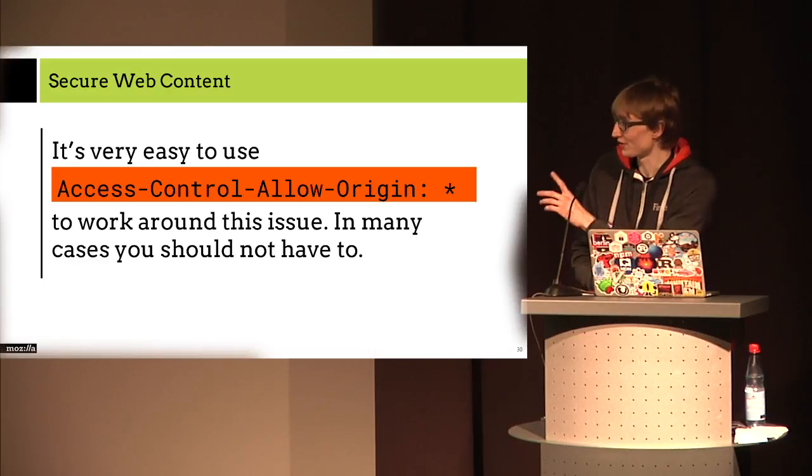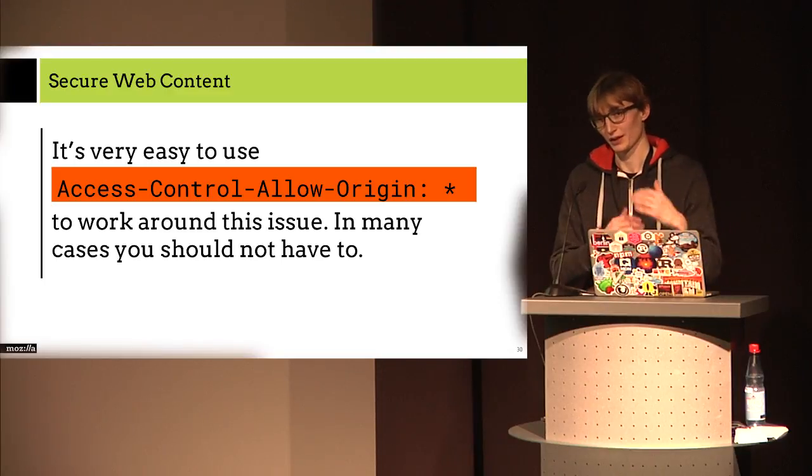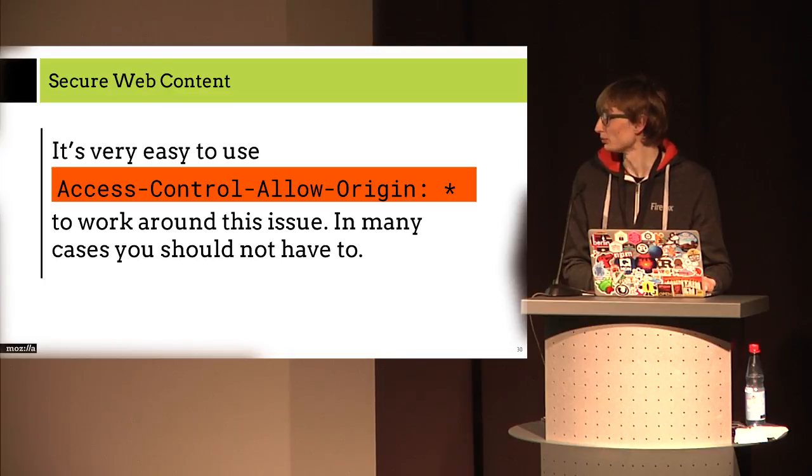Oh yeah, if you didn't know, this is a header that you can set in your response, to basically say which origin is allowed to access this resource.